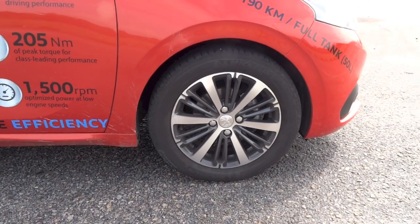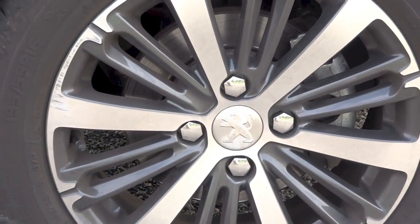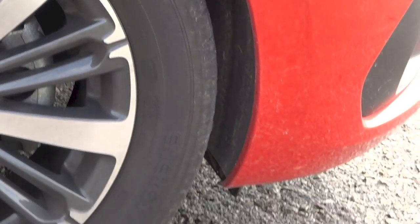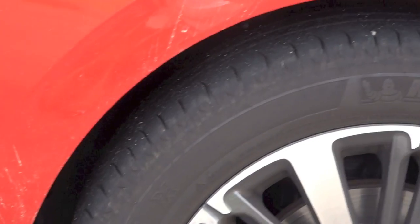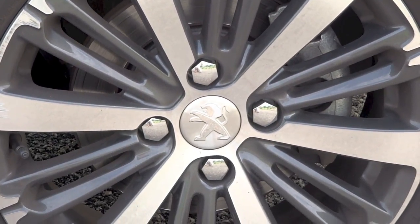The rims on this 208 are covered in Michelin Energy Saver 195/55 R16 tyres. Disc brakes are present front and rear, with the ones in front being ventilated while the rear ones are solid. The suspension gets McPherson struts and a torsion beam setup, front and back respectively.